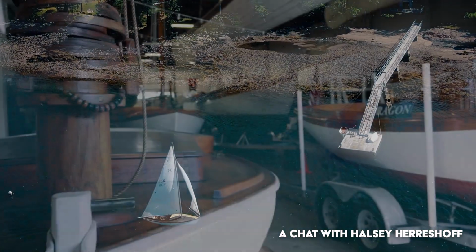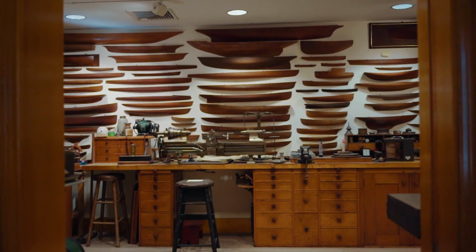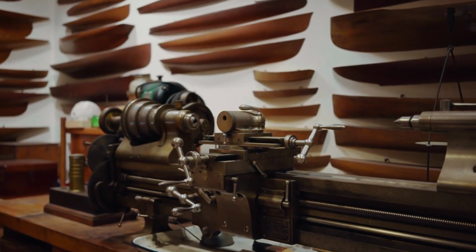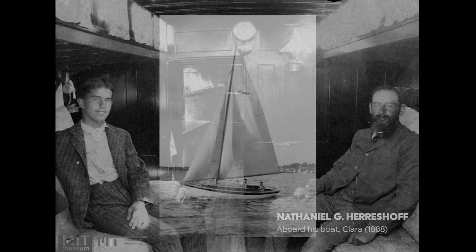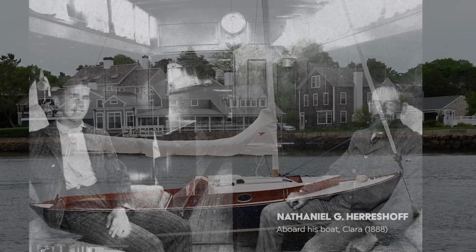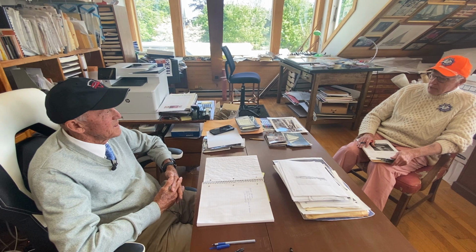We've had the really happy opportunity to meet with one of the last of the Mohicans, so to speak, Halsey Herreshoff, who is with me today, and Randy as well. And we're here really to take a look at a couple of old Herreshoff designs that were conceived and done by his grandfather, Nathaniel. And the boats that we're looking at actually are updated versions that are produced by Cape Cod Shipbuilding. Cape Cod Shipbuilding took over the rights to build these, I think in 1958, something about that time. And they've been building them ever since.